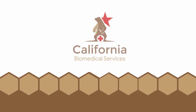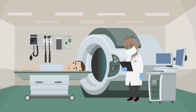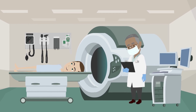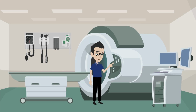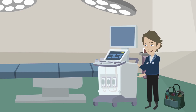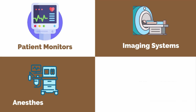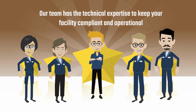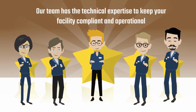At California Biomedical Services, we ensure that your medical equipment is always in top condition, because in healthcare, every second counts. We specialize in the repair, calibration, preventive maintenance, and electrical safety inspections of all diagnostic and therapeutic medical equipment. Whether it's patient monitors, imaging systems, anesthesia machines, or isolated power systems, our team has the technical expertise to keep your facility compliant and operational.